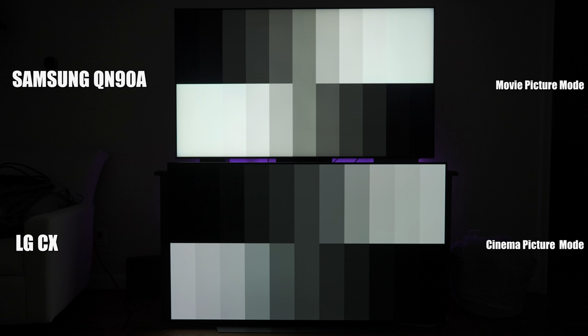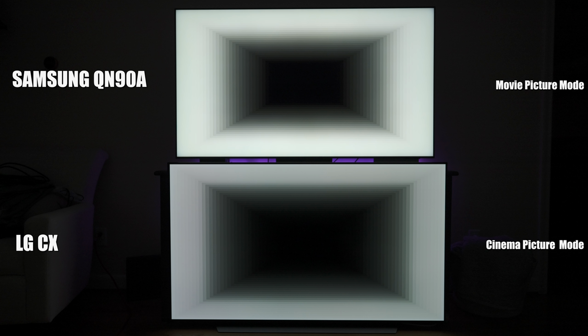In the tunnel test, it's more of the same, where the C10 tone maps all the details on screen up to the brightest level, while the QN90A has some trouble with the brightest sections.